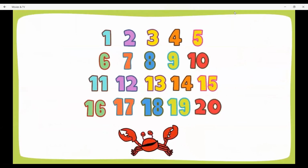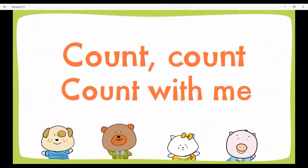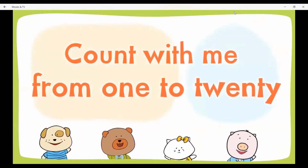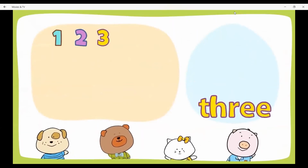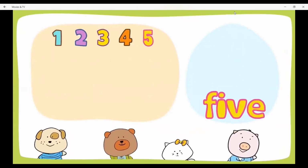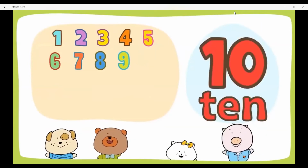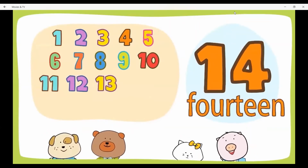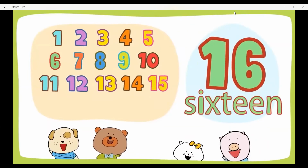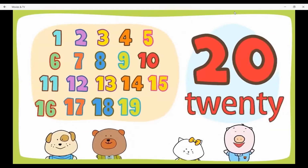Hi kids, let's all count from 1 to 20. We'll count from 1 to 20 three times, and each time we'll count faster. Count, count, count with me. Count with me from 1 to 20. 1, 2, 3, 4, 5, 6, 7, 8, 9, 10, 11, 12, 13, 14, 15, 16, 17, 18, 19, 20.